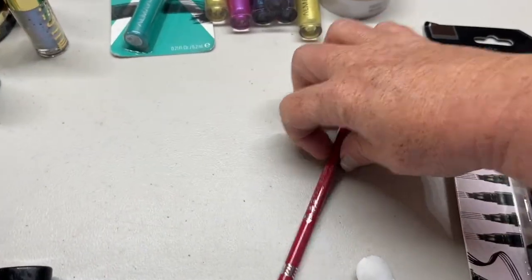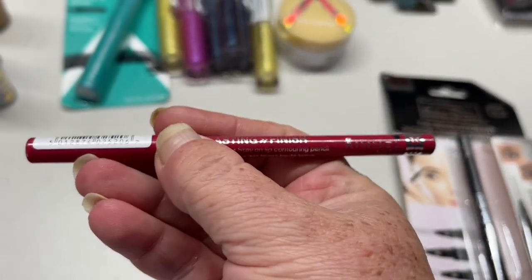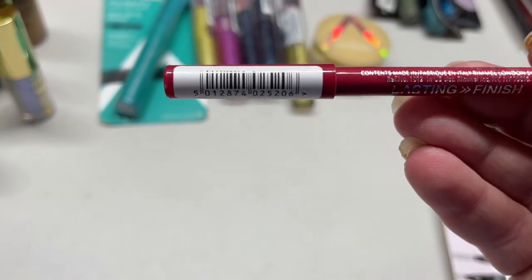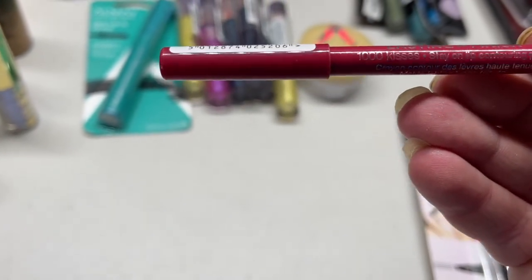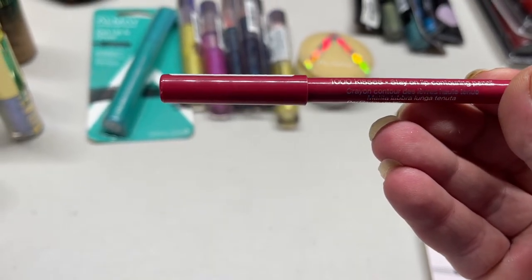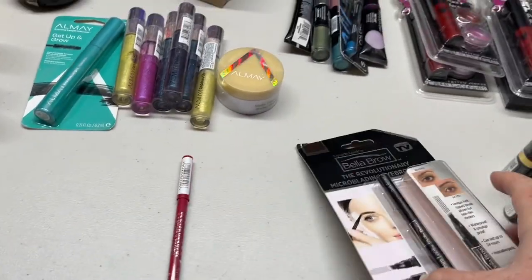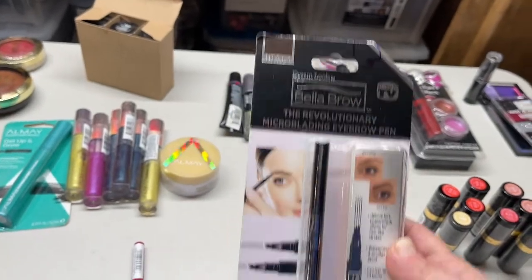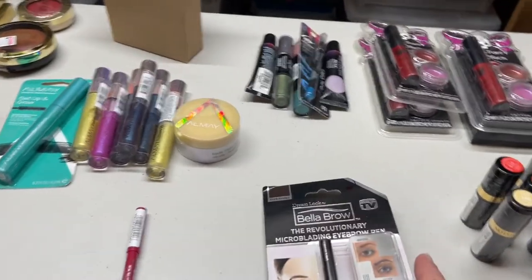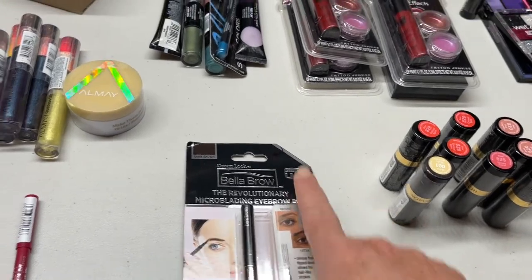Let's see, I got a, what was that? A Rimmel? I believe that is an eye pencil or a lip pencil. Lasting Finish. 1,000 Kisses, so that's lip. Got one of these Bella Brows. They're as seen on TV, so I need to see what the rules are on Walmart for that. Amazon does not like as seen on TV.